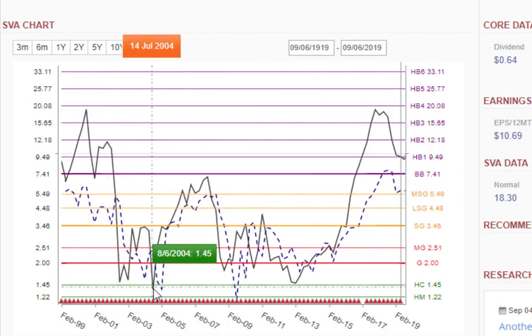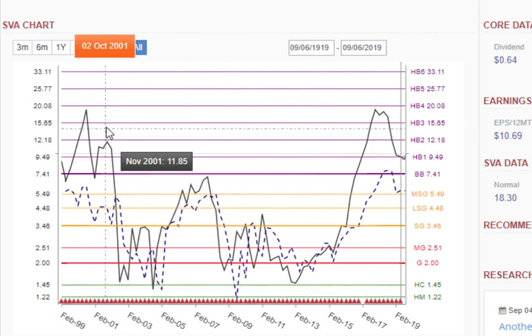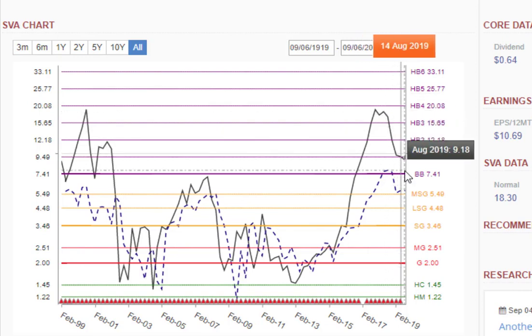When those earnings and the profitability began to fall, however, look how far the stock price fell. 20 times book to 1.5 times book. Well, we've checked back halfway, anyway, from 20 to 7.5. It's going to be interesting to see what happens to earnings going forward.